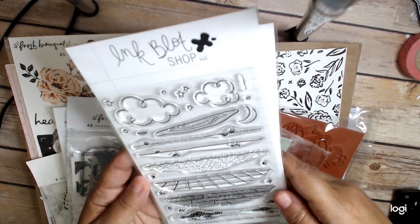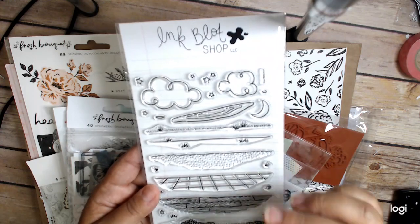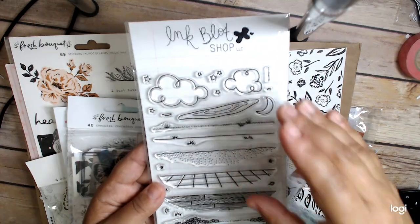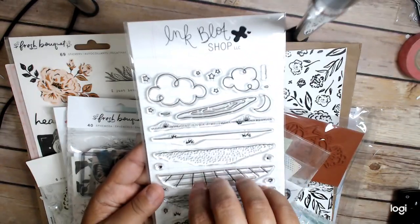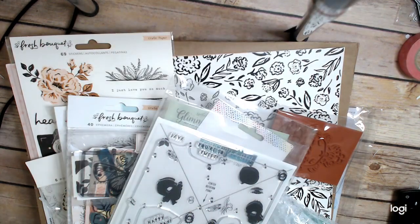The other is this one. It's called Get Grounded. It's kind of like a stamp set that you would place images on to ground them. So it has all these different grounds, which I think is pretty cool. So I got those two from the Ink Blot shop.